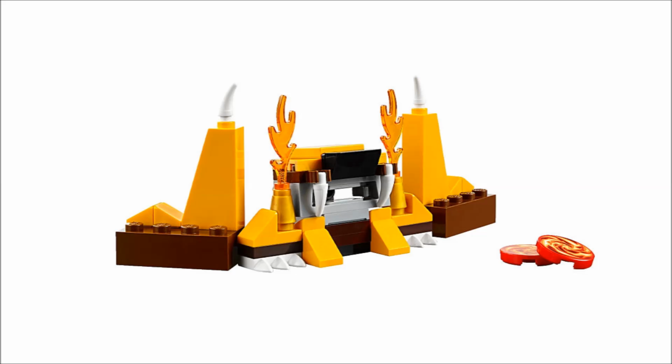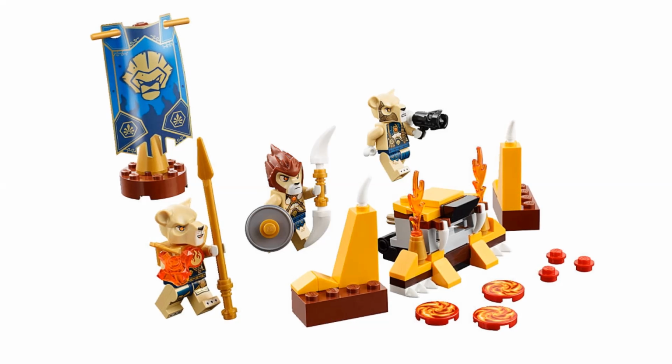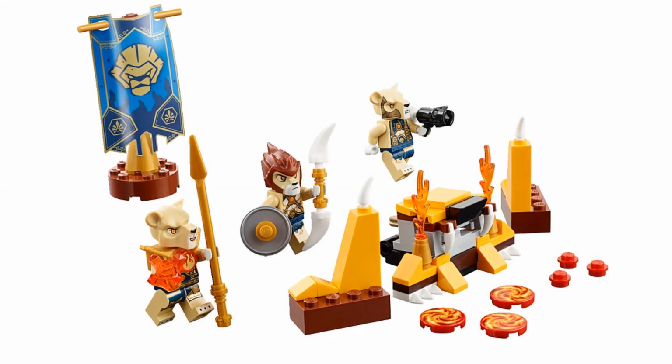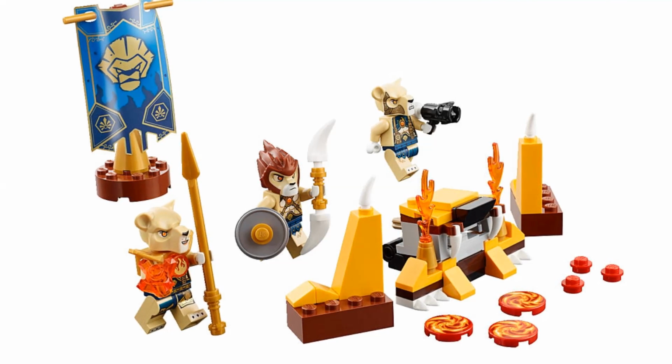And all these are going to retail for $10. It's officially confirmed by the Target database. Actually, I checked up with my store. It was a long process, very tedious, but nevertheless, this is $10 each. So you get 2 exclusive minifigures and 1 hard to find minifigure, and a pretty sweet little build, all for $10.